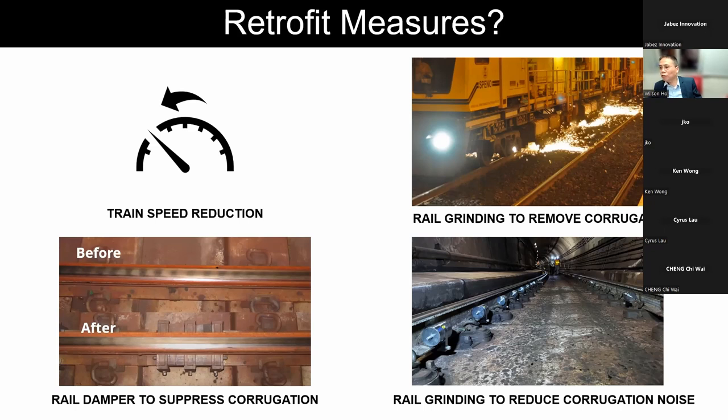Friction modifier could reduce the sliding of the wheel, because the wheel has to take a very high loading. The left and right wheel are rigidly connected together. That means they have to turn at the same speed. It's different from a private car. In a car, the left wheel and right wheel can turn at different speeds, but in the train, they are fixed together. Left wheel and right wheel have to turn at the same speed.